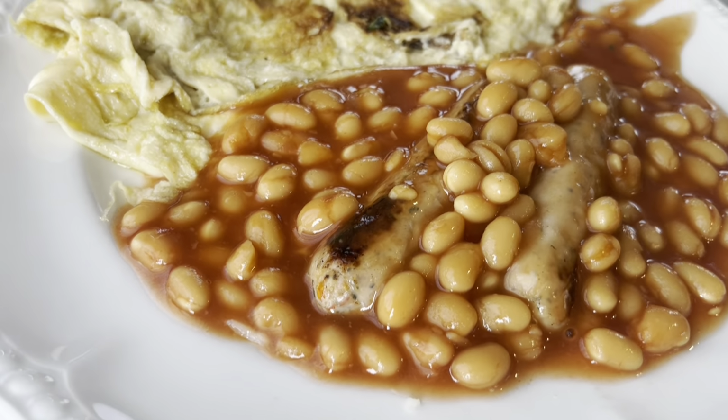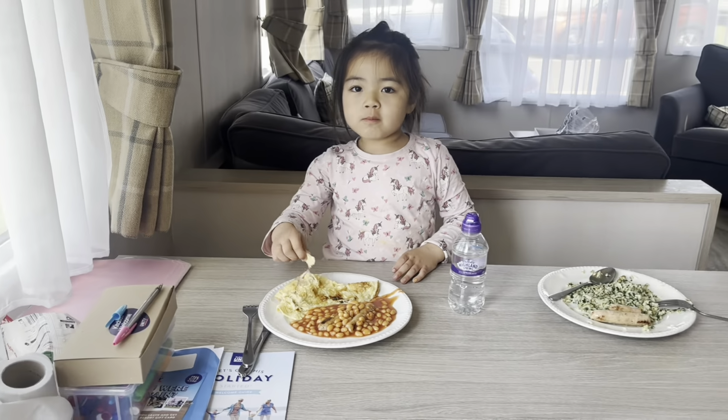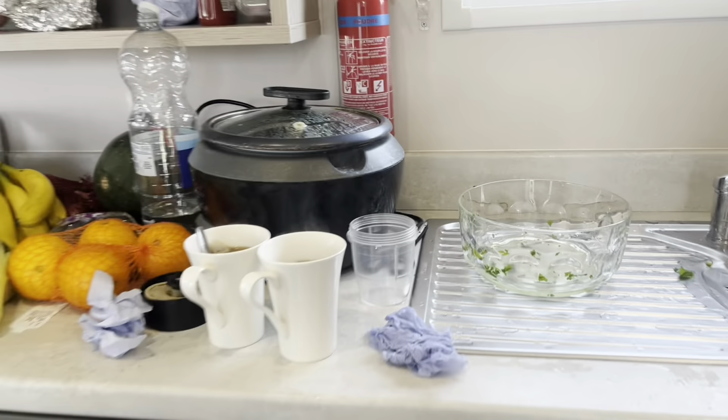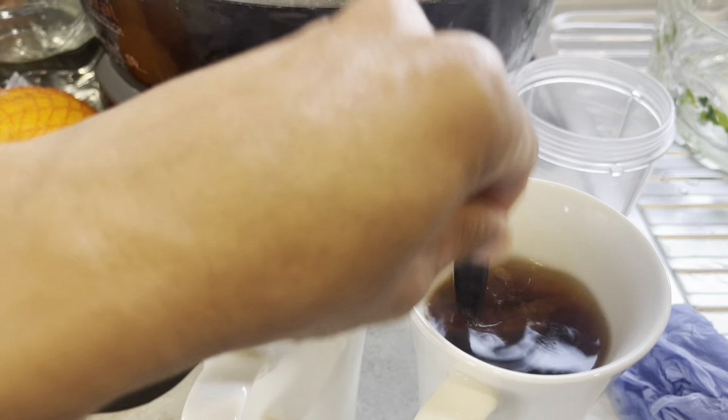I'm having sausages, beans, and cheese omelette. Let's dig in first, okay? Guys, mama, good morning, sir. I make some nice English breakfast tea for mama and me.